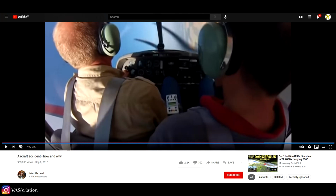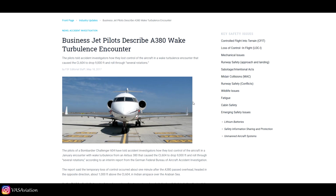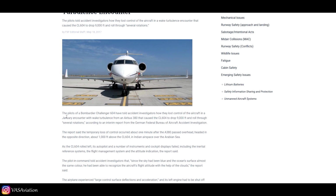And also I have here another example of an incident, this time with an Airbus A380 and a Challenger corporate jet in the Indian Sea, I think it was, where, well, yes, read yourself. The pilots of a Bombardier Challenger 604 have told accident investigators how they lost control of the aircraft in a January encounter with wake turbulence from an Airbus A380 that caused the Challenger to drop 9,000 feet and roll through several rotations.